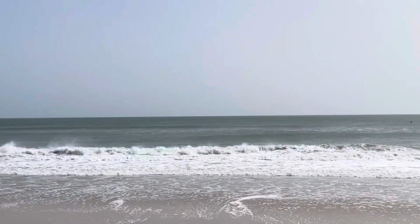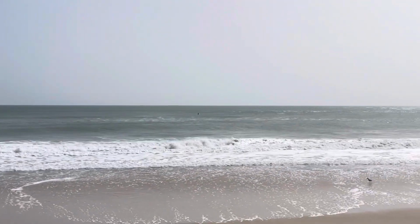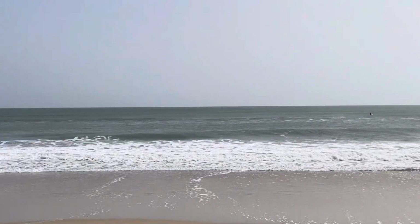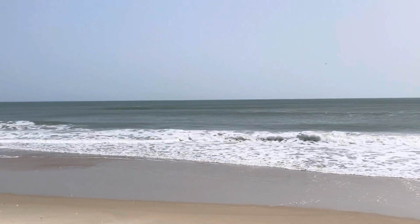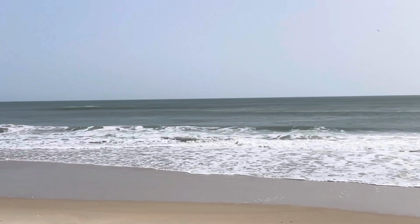Nonetheless, as I said to some of my friends, waves are definitely better than Garden City Beach, so still some waves to be had out here at Frisco, although certainly not ideal conditions anywhere on the Outer Banks today.